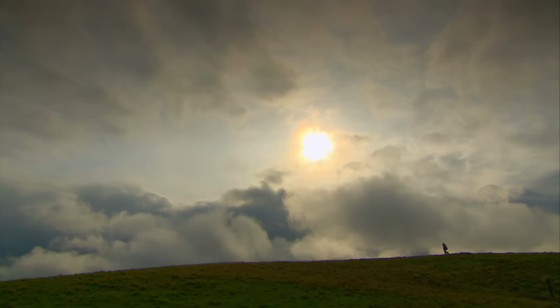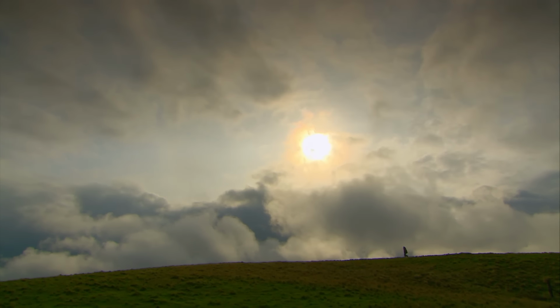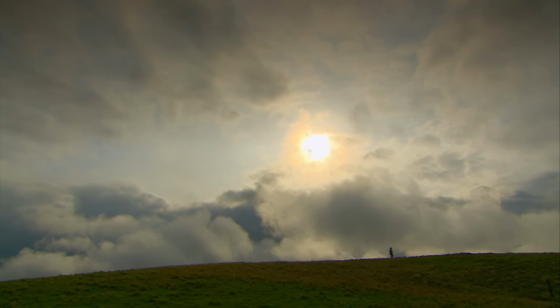Fantastic. Yes. But while everything round here seems to be Neolithic or late Stone Age, that doesn't necessarily mean our site is too.